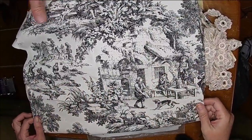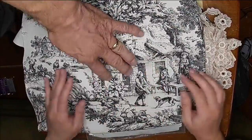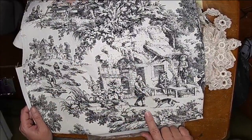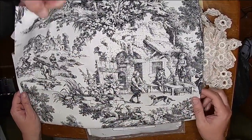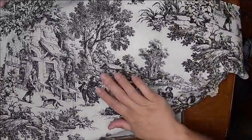Isn't that neat, that gorgeous? Sorry, the cat turned off my camera. I really like the pattern. Yeah, it's beautiful. Look at the goats. Yeah, it's so country or rural. That is why I got it. Very rural, and you know they're kind of dancing.